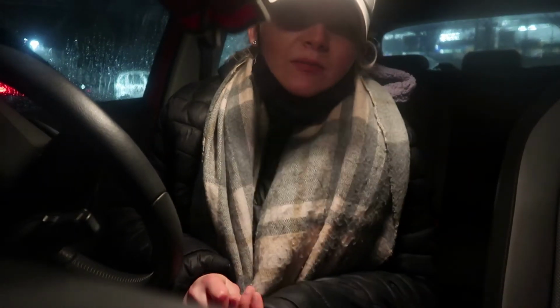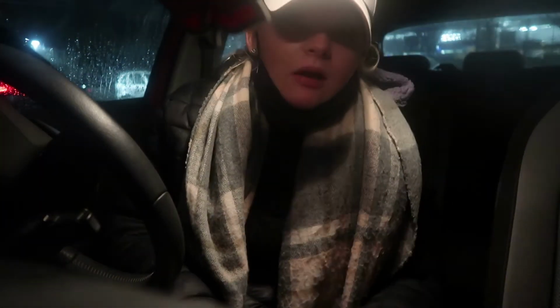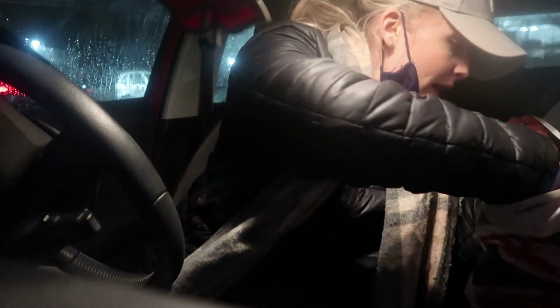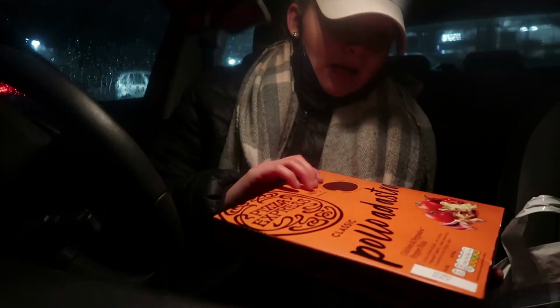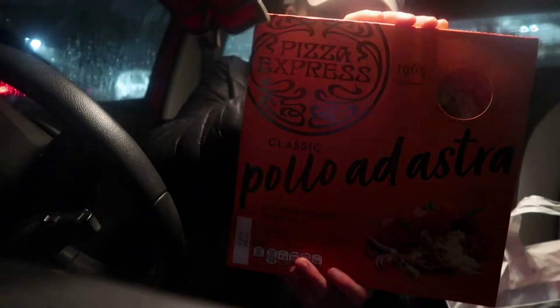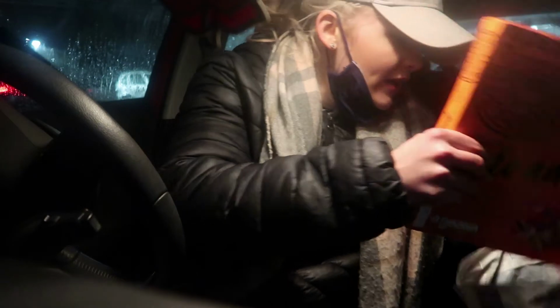Oh my days, it is cold and I'm very disappointed because they didn't have any stock of the macro-friendly pizza that I was after in Sainsbury's. But what I did get instead, because I had my heart set on pizza and I've not really eaten today to compensate, is this Pizza Express one. For the whole pizza, it's just over 600 calories, so I'm going to have that later on today.